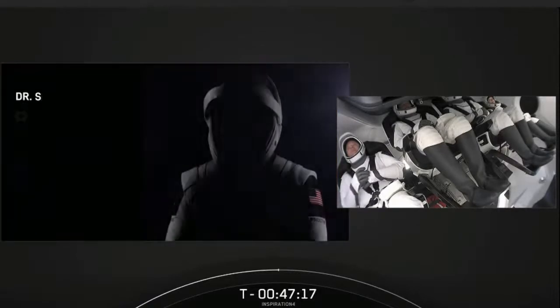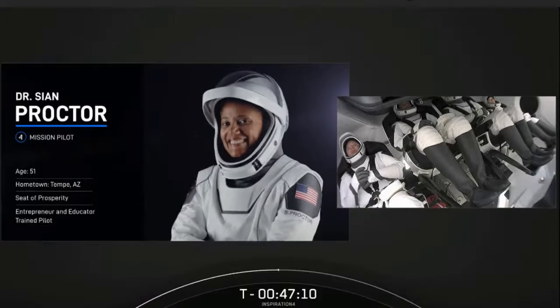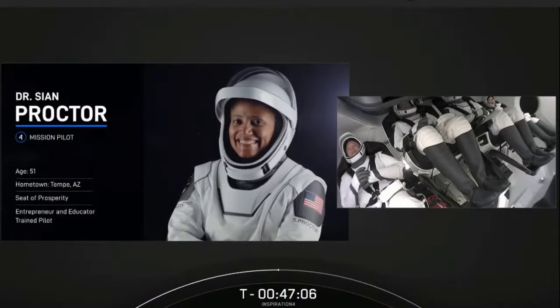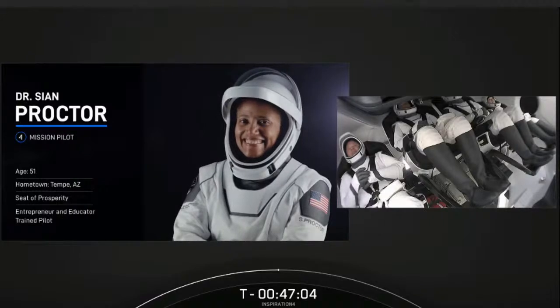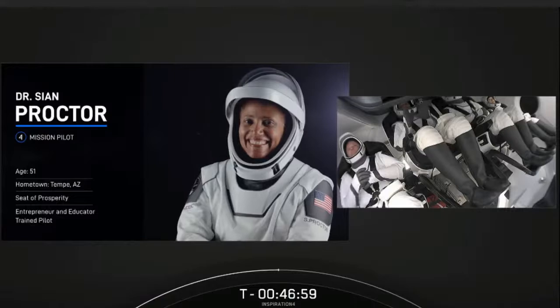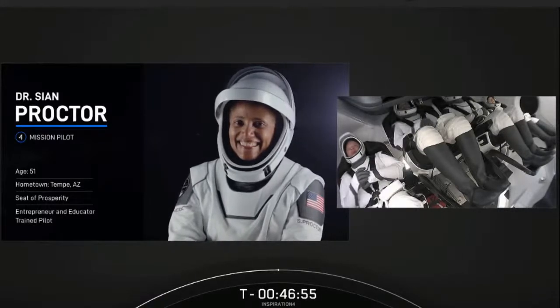Jared reserved the fourth seat for someone who exemplified the entrepreneurial spirit. This fourth seat representing prosperity was awarded to Dr. Cyan Proctor. She is from Tempe, Arizona, and serves as the pilot for today's mission. She's 51 years old, is an entrepreneur, an educator, poet, artist, and active voice in the space exploration community. She's passionate about encouraging others to use their unique space to inspire those within their reach and beyond as part of her Space to Inspire motto.